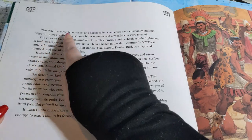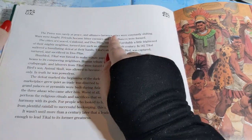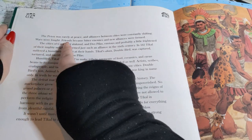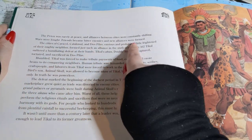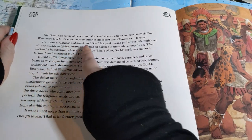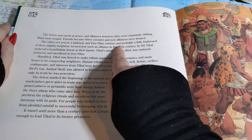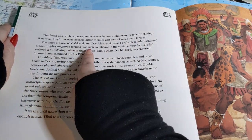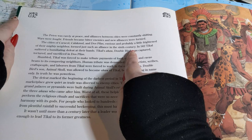The Petén was rarely at peace, and alliances between cities were constantly shifting. Wars were fought, friends became bitter enemies, and new alliances were formed. The cities of Caracol, Calakmul, and Dos Pilas, envious and probably a little frightened of their mighty neighbor, formed just such an alliance in the 6th century.